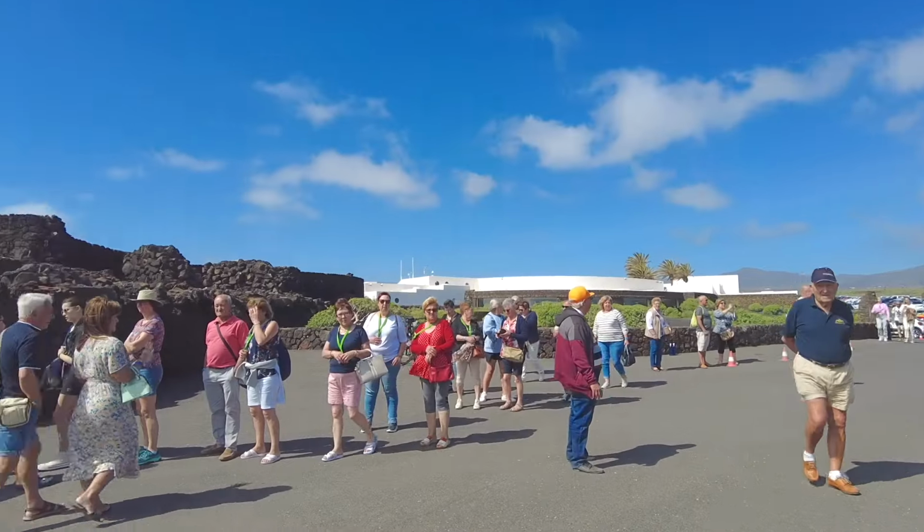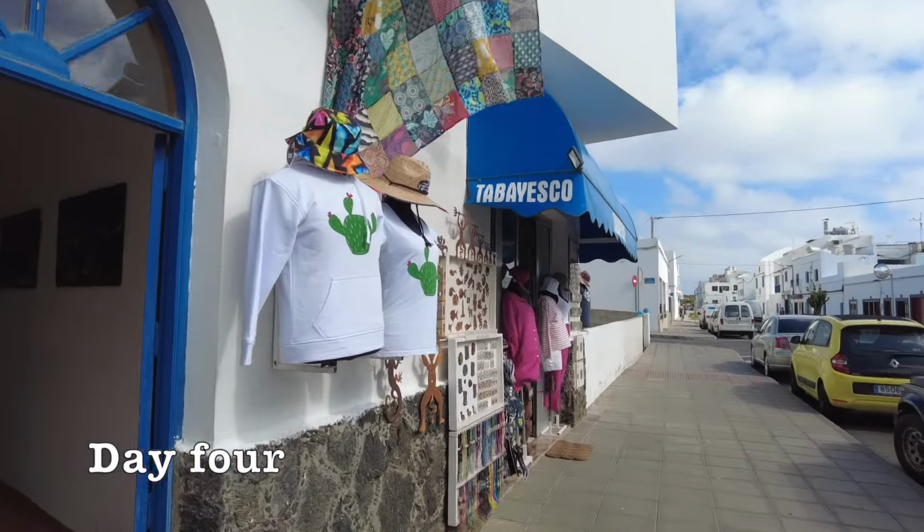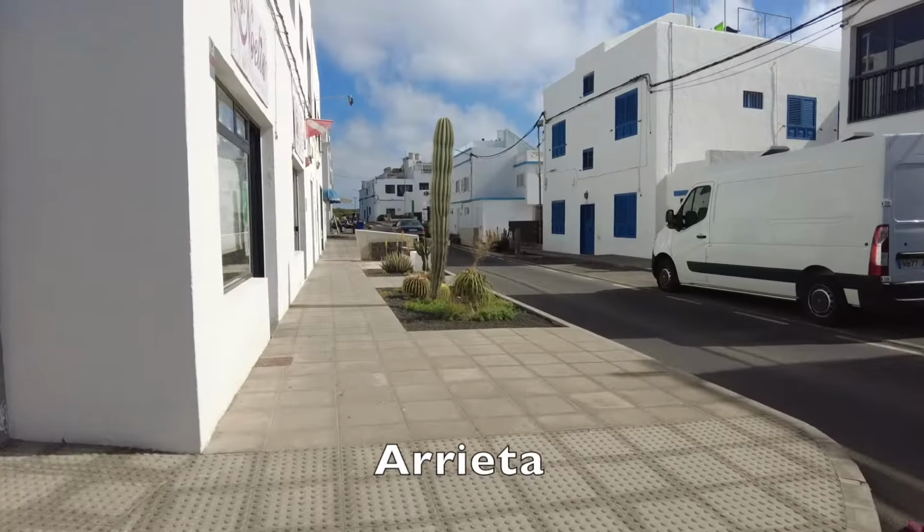Next day, we avoided the queuing crowds and instead wandered around and enjoyed the quiet fishing village of Arrieta.